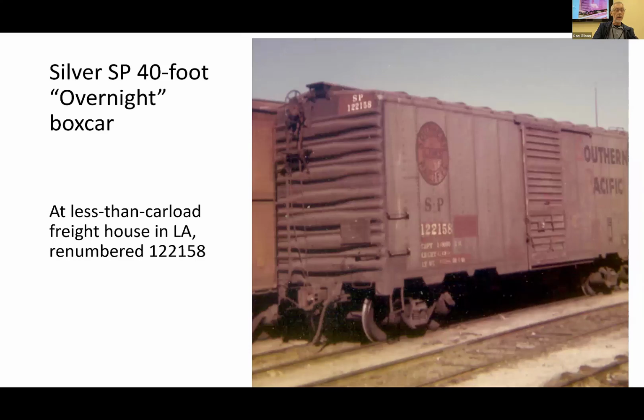All right, right next to Bullring Yard and Los Angeles Union Passenger Terminal were the old freight houses. And this is where the less than carload freight was handled. And I was really amazed that day when I was out to find a silver SP 40 foot overnight boxcar. That's their specialized service for less than carload. And it had been renumbered into a freight numbering, but it was sitting at that facility that afternoon.